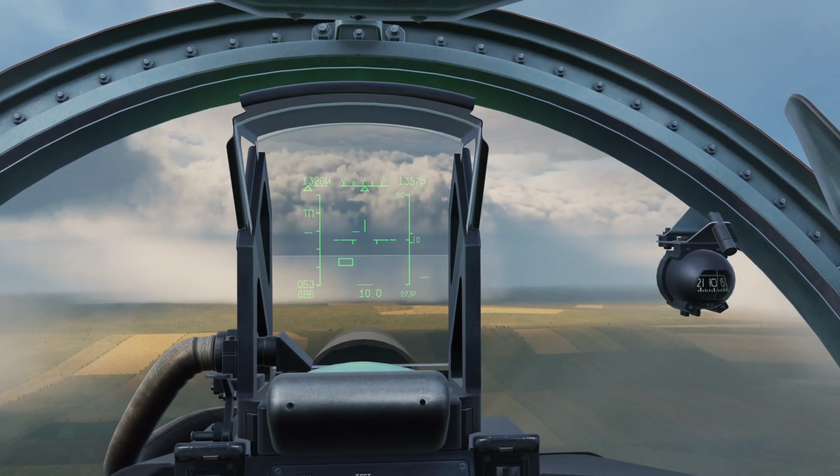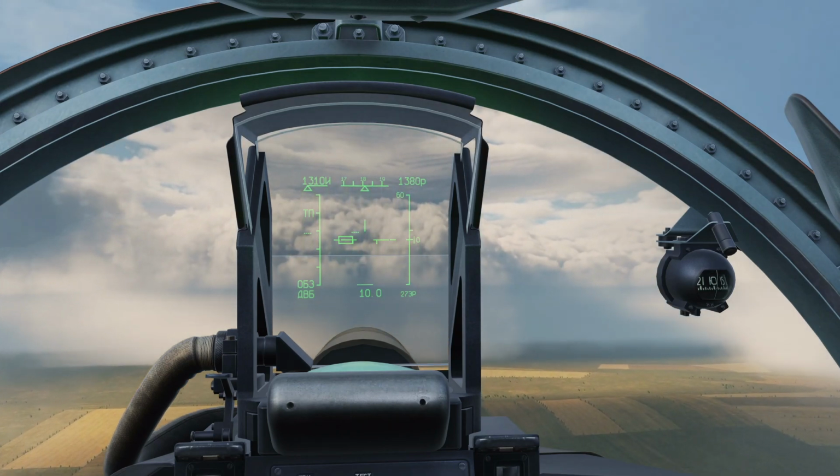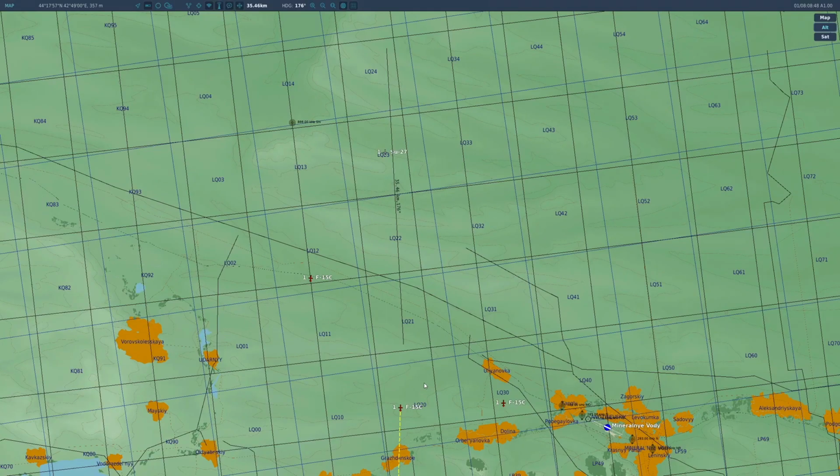Oh, and guess what? Check it out. Here's the other bandits. They've showed up on the screen, and now we can see the other bandits as well. They're inside of a cloud system. I'm outside of that cloud system, but there's the other two.